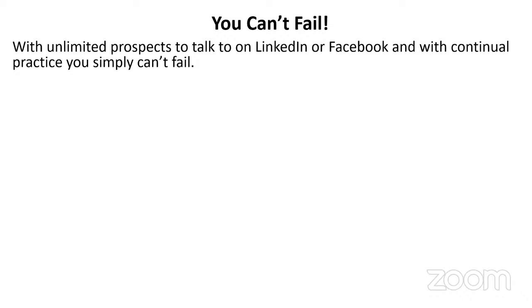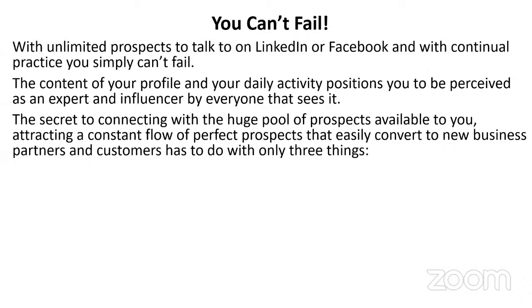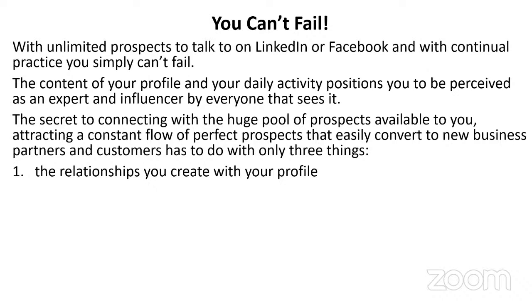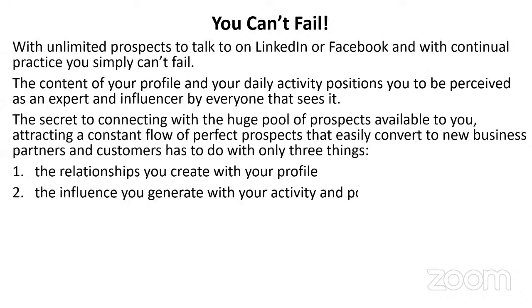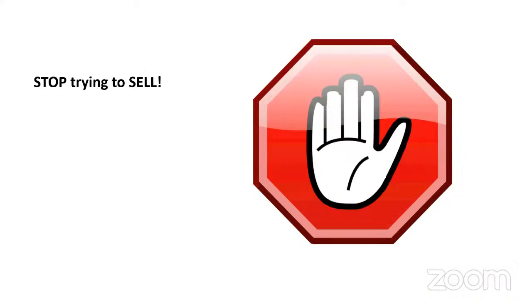Think about this. With unlimited prospects to talk to on LinkedIn and Facebook, and with continual practice, you simply can't fail. The content of your profile and your daily activity positions you to be perceived as an expert and influencer by everyone that sees it. The secret to connecting with a huge pool of prospects available to you, attracting a constant flow of perfect prospects that easily convert to new business partners and customers, has to do with only 3 things. The relationships you create with your profile, the influence you generate with your activity and posts, the conversations you initiate. You really get people to talk to you, follow you, take action, and join your team. Revolves around everyone's perception of who you are, which is completely in your hands and totally in your control.